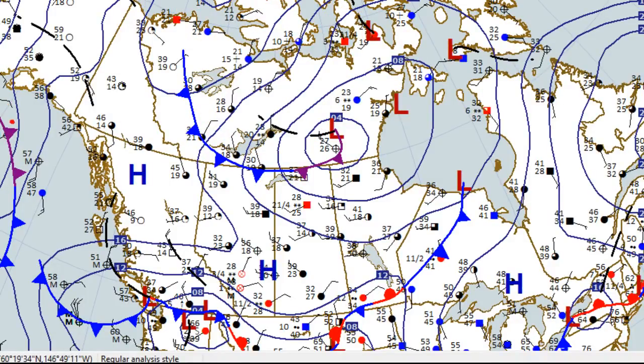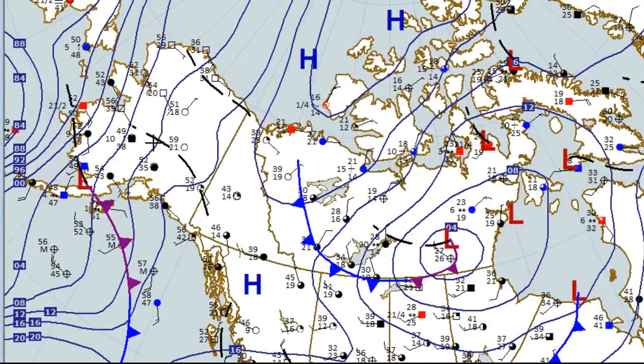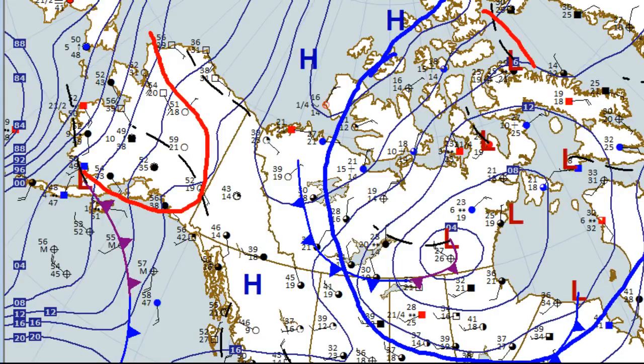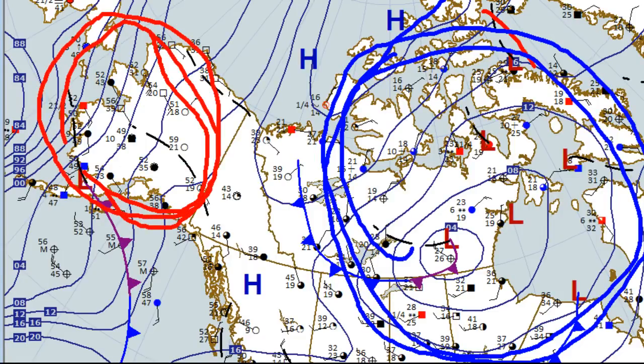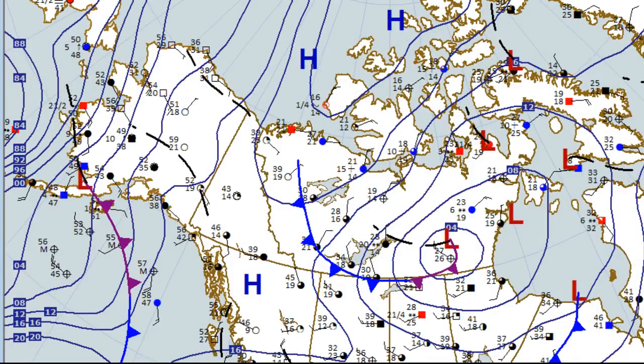Looks like it's a little warm in Alaska. You can see temperatures up in the 50s in a lot of these areas here. So we're going to expect to find a lot of troughing in this area right here, and likely quite a bit of ridging right around in that area. Looks like 62 right there north of Nome. Okay.